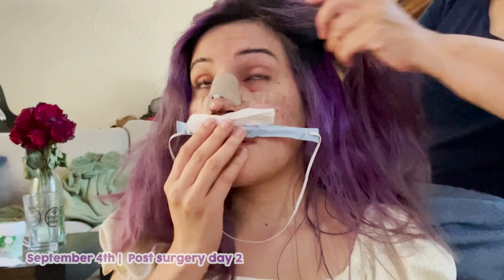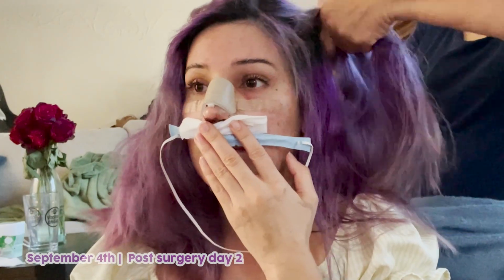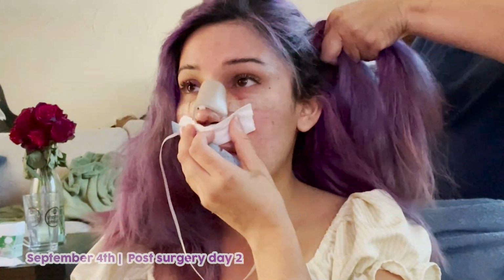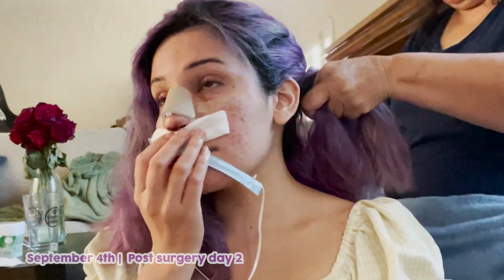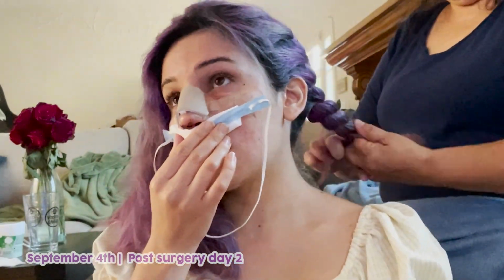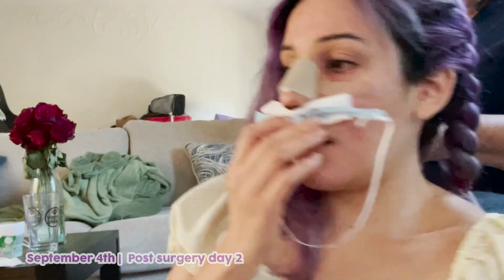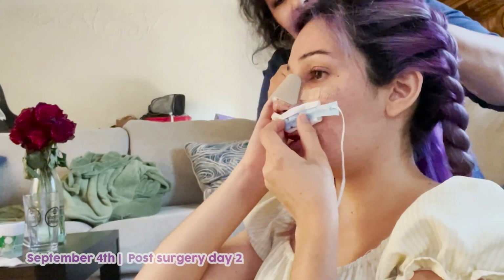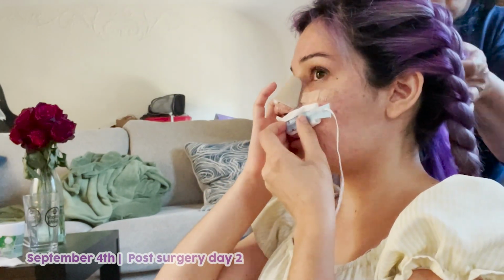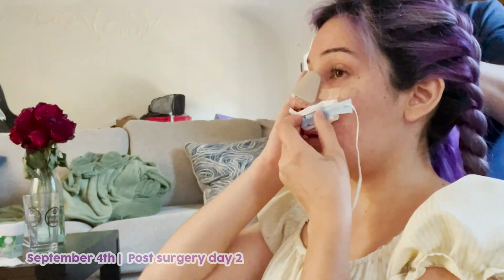Remember that shower I took at the top of the video with that antibacterial soap? That was the last shower that I was able to take before surgery, because after surgery, I was not allowed to wet my hair for about a week. One, because you don't want to risk getting the bandages wet or your nose cast, but also because they grafted some cartilage from my temples and I had staples in my head, so I had to be extra careful.